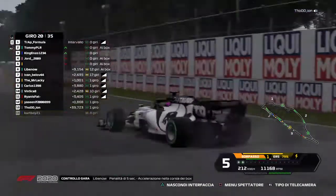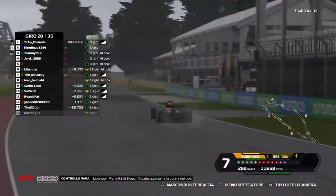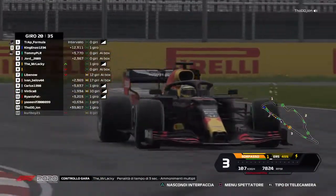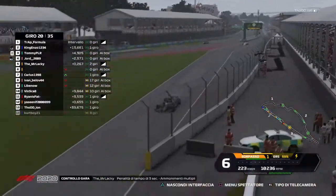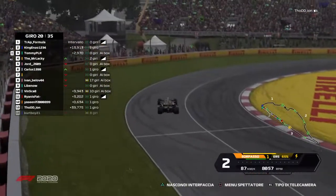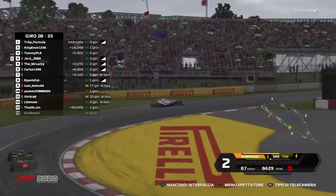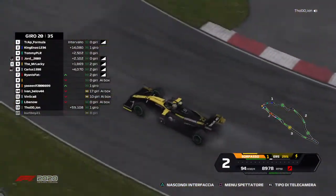Liebenau gets a 5-second penalty as well. Kingenzo, in the meantime, will take the position surely from Tommy. Yes, he does. Yes, he does. He keeps the position, and actually... Jordan, Mr. Lucky. No, okay. Jordan gets the position, but he was kind of closer.